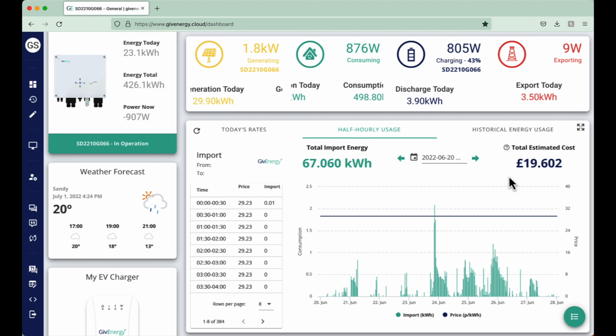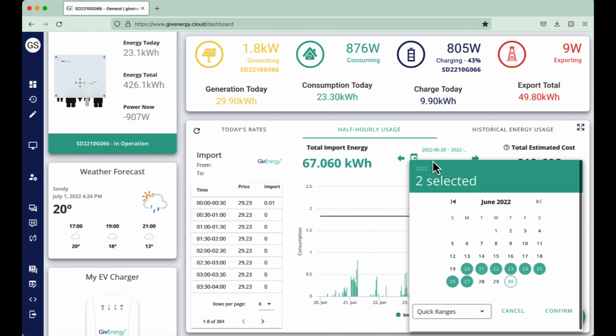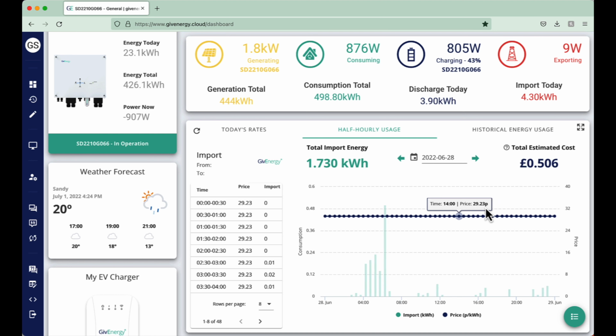Of course, that's going to change when we come up to winter. My goal is to try and get off the grid completely, and that's something I'll look at in 6 months' time and see what we can and can't do. But I think that's quite a telling picture. Some days it's a lot less, and some days it's more. So if I jump onto, randomly, the 28th, it's only 50p cost there.